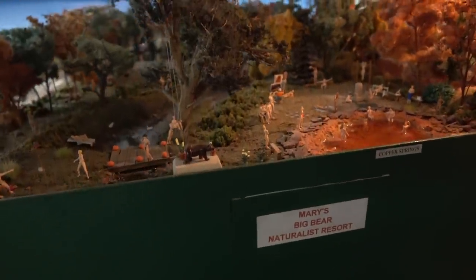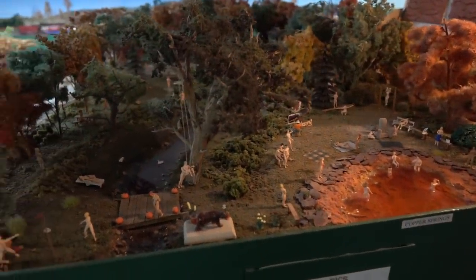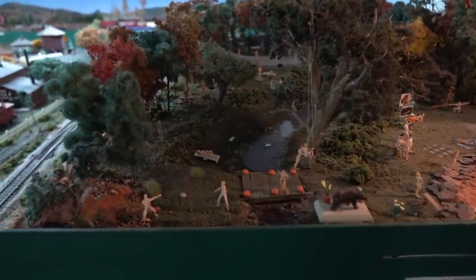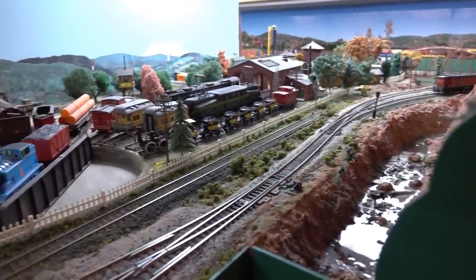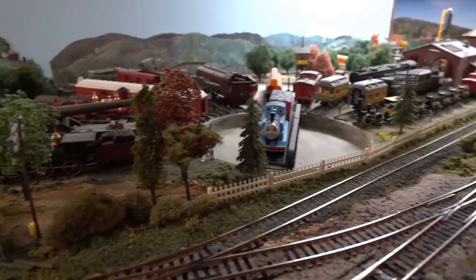Don't worry, it's all just plastic. It's not a nudist colony, it's a high-class naturalist resort. Right. With interchangeable nameplates, depending on who's coming to visit. Okay. So various people can be honored. Yep. Oh, I see. Gotcha. Very nice. There is the required volleyball game going on in the back.